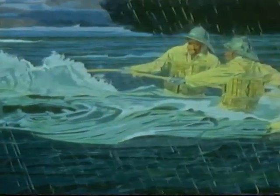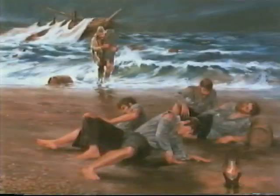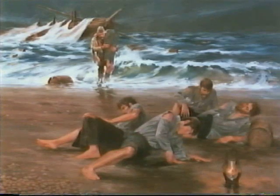When you read more about the history and you hear about these feats of resilience and bravery that these lightkeepers had, there's a lot of people that lost their lives doing that.